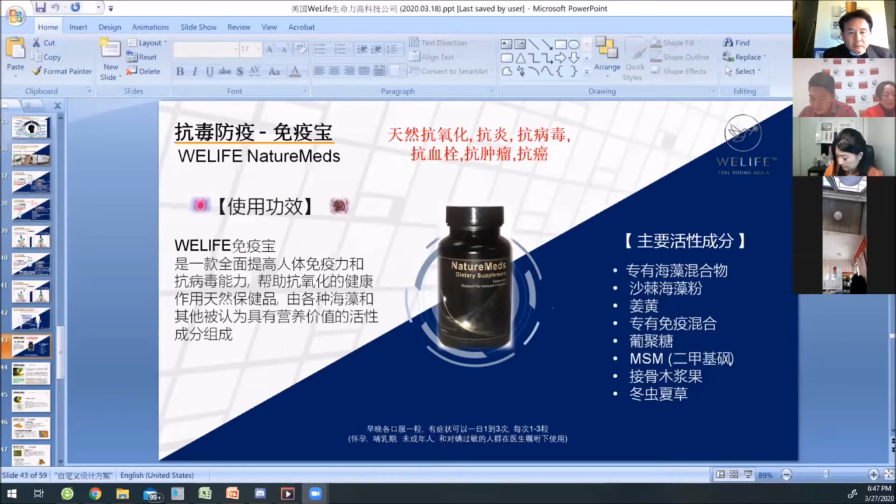What particular ingredient do you add to boost immunity and fight viruses? Well, it was always directed towards the core issue. The foundation of the problem with the immune system is inflammation. So the product always targeted inflammation in order to reduce the impact of any kind of chronic infection or acute infection.